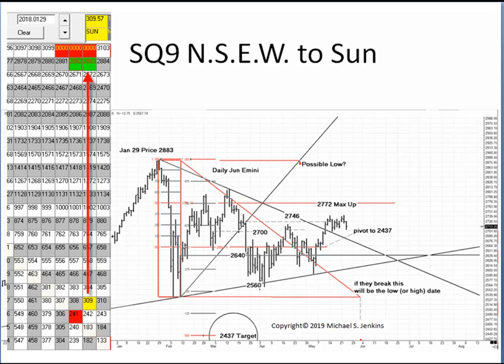And that's why these big calculators, the square of 9, square of 6, square of 7, matter. You may not note that 309 is somehow related to 2883, but it is when you use these mathematical calculators.